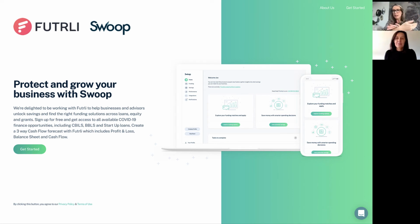But also the flip side of customers starting to pay you late. Those sorts of things will be identified and flagged so that you can actually see what it's going to look like in your short and medium term.